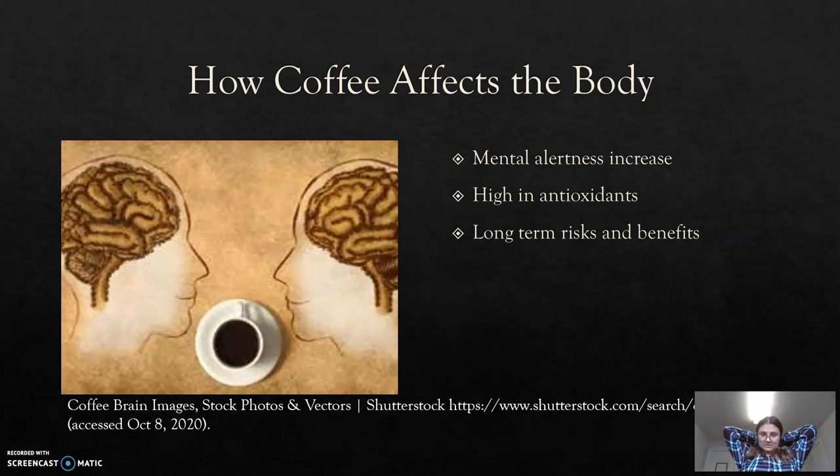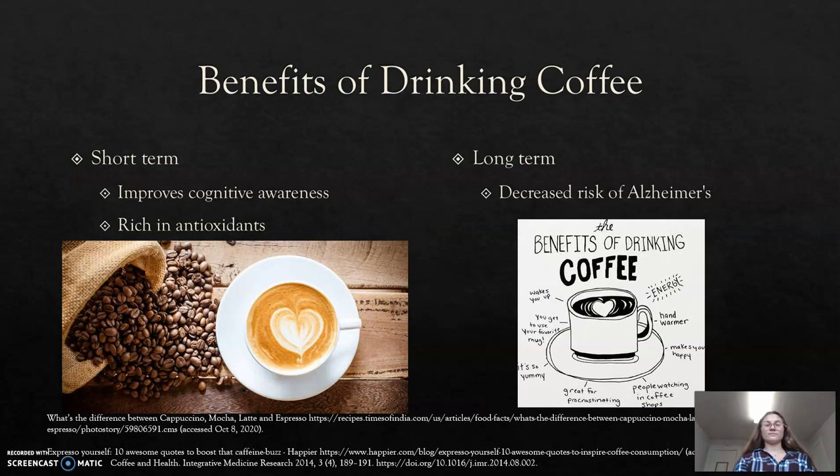So, how coffee affects your body. Within this one, I'll be discussing mental alertness, antioxidants, and the long-term and short-term benefits and risks. So, benefits of drinking coffee. Short-term, it improves cognitive awareness, and actually can improve your athletic performance, and it's rich in antioxidants. If you don't know what antioxidants are, they basically help fight free radicals in the body, which contribute to cancer. In the long term, it decreases your risk of Alzheimer's.